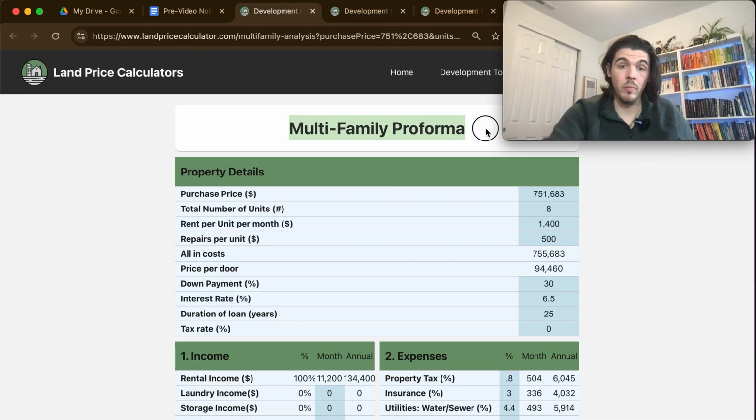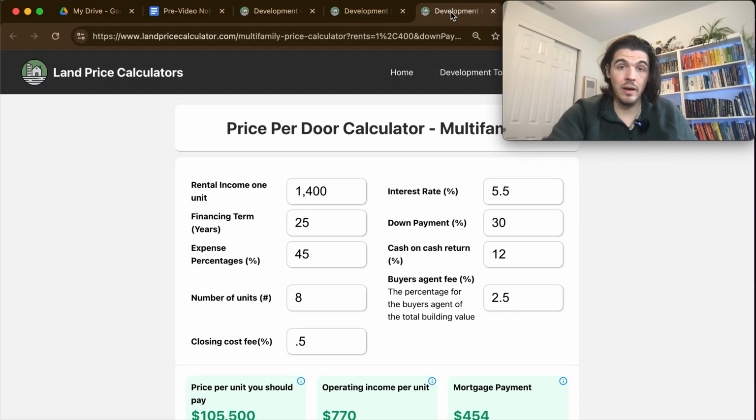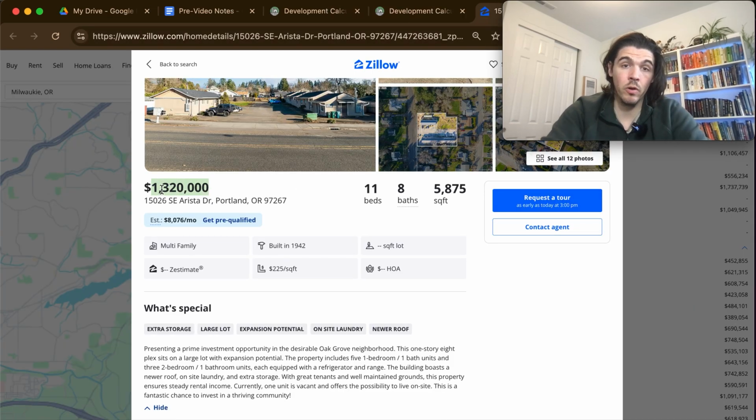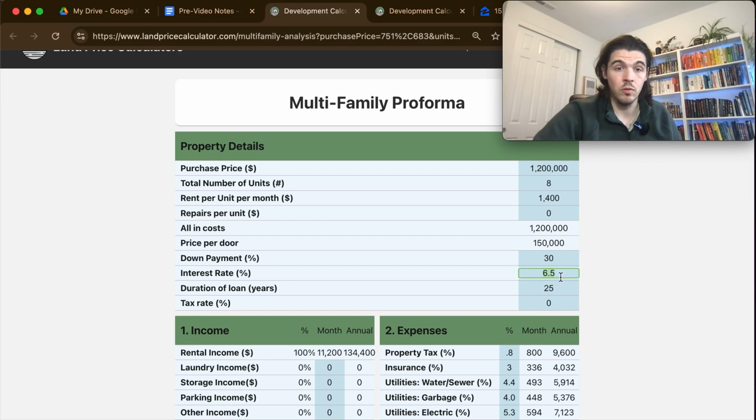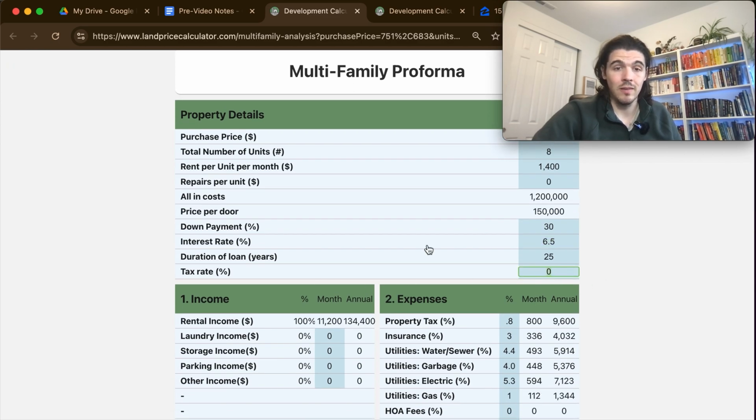But we can run a pro forma. Let's just run a pro forma real quick, just to see what our returns would look like if we were to go somewhere close to $1.3 million. Let's assume we can get the price down to $1.2 million. Let's just look at what that will do for us. There are 8 units at $1,400 each. Let's assume they're right and there doesn't need to be any repairs. We're at 30% down with 6.5% interest. Let's just take taxes out of it for now.